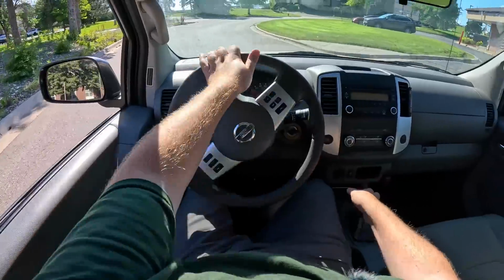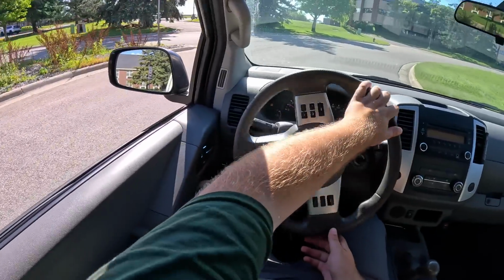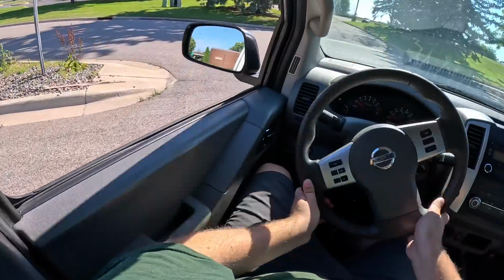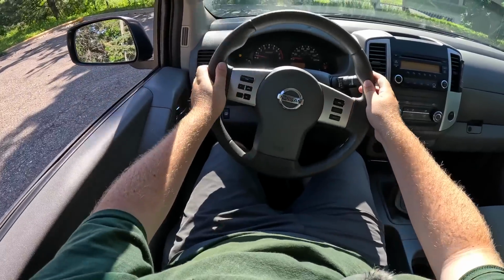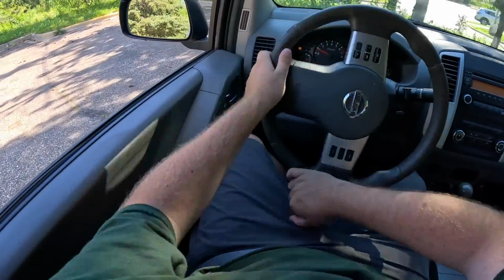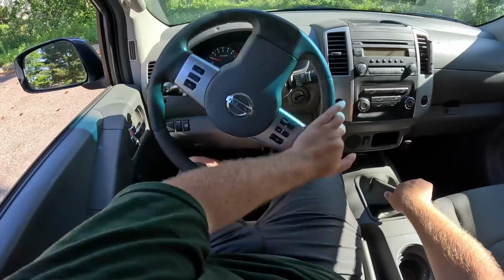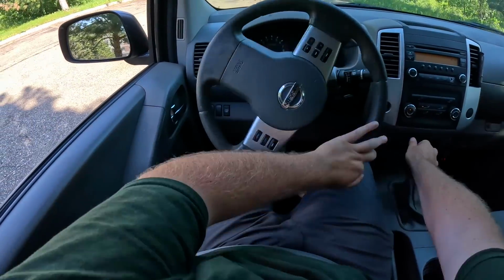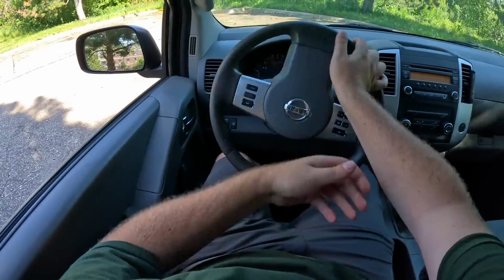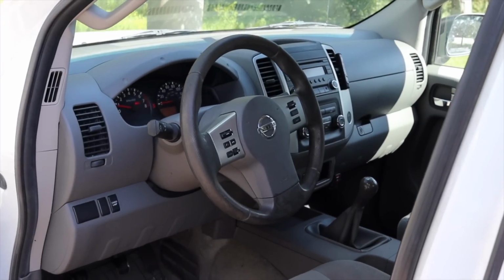The only issue I've always had with the Frontier and the way it drives is the steering ratio. There's a lot of turning that goes into it, and apparently they fixed this around 2021 or 2022. They changed the ratio, but by that time the Frontier had already run its course and the next generation was on its way, so whatever. It's not great here. Just expect a lot of turning of the wheel, especially if you have to do a U-turn. With that stuff out of the way, let's talk about the interior.